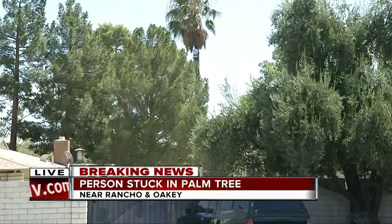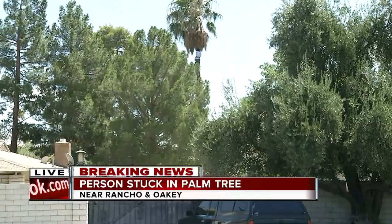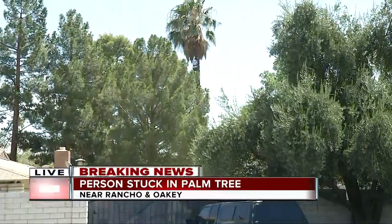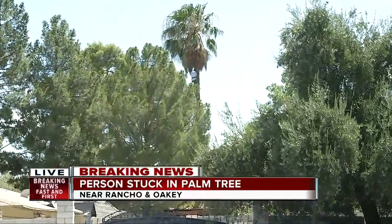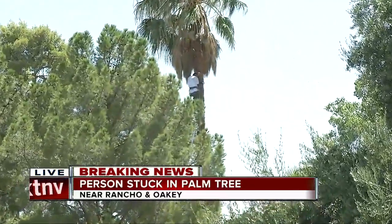Yeah, I imagine the concern right now is, is he dealing with exhaustion, and can he be trusted on his own power to sort of scale down that tree? I'd imagine at this point firefighters are happy that he's safe for the moment. They want to keep him that way, and no reason to press their luck. So I would be surprised if he would come down on his own power. Yeah. I would think at this point firefighters are trying to figure out how to actually go up there and safely remove him from that tree. We'll continue to follow these developments.